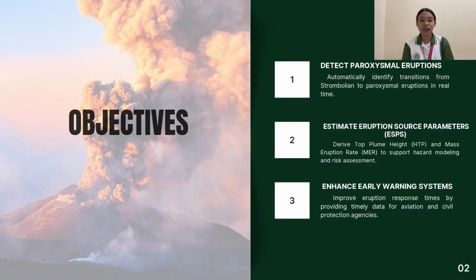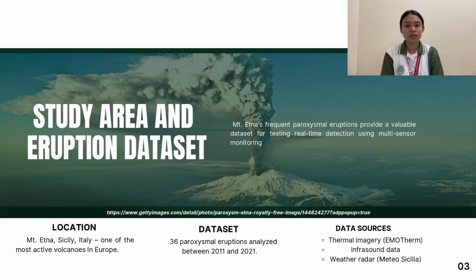This study aimed first to automatically detect the transitions from Strombolian to paroxysmal activity in real time. Second, to estimate the top plume height and the mass eruption rate for hazard assessment. And the third is to enhance eruption response times by providing timely data to aviation and civil protection agencies. This study focused on Mount Etna, Sicily.